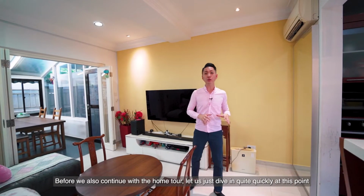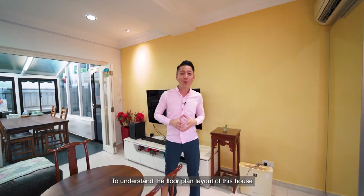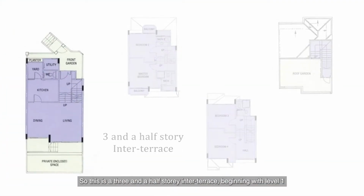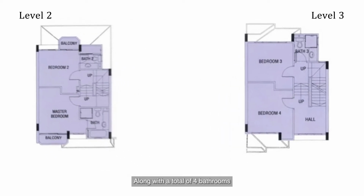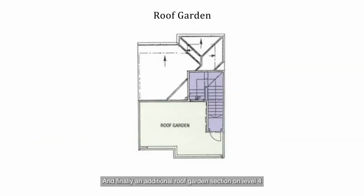Before we continue with the home tour, let's dive in quite quickly to understand the floor plan layout of this house. This is a 3.5-story inter-terrace beginning with level 1, which consists of your front garden porch, a living and dining room, a private enclosed yard space, a kitchen section, a kitchen service yard area with its private utility room, and moving on to levels 2 and 3 with 3 good-sized common bedrooms and 1 master, along with a total of 4 bathrooms, and finally an additional roof garden section on level 4.